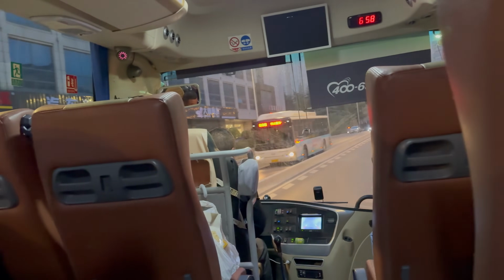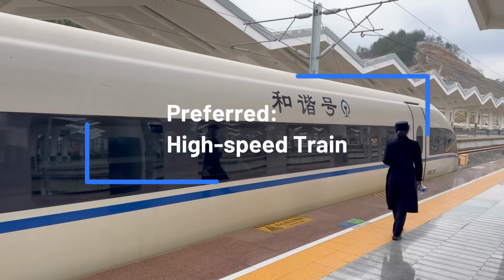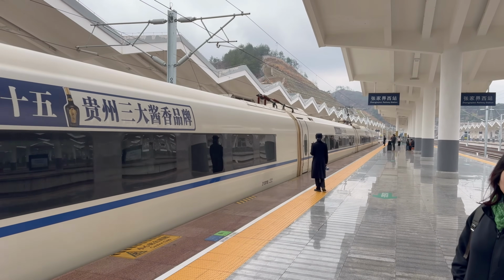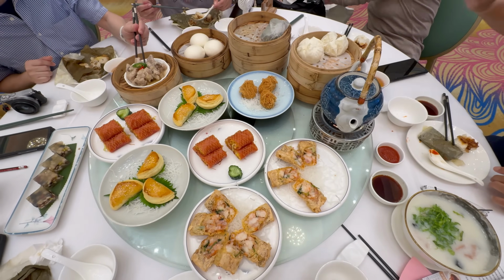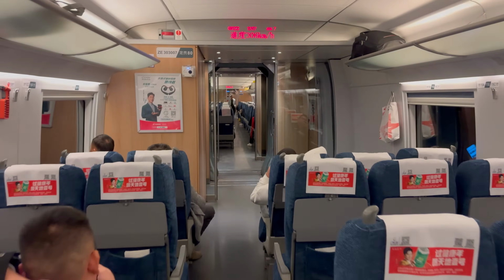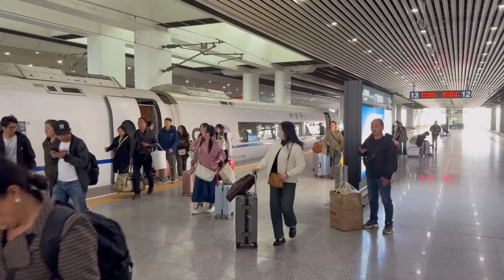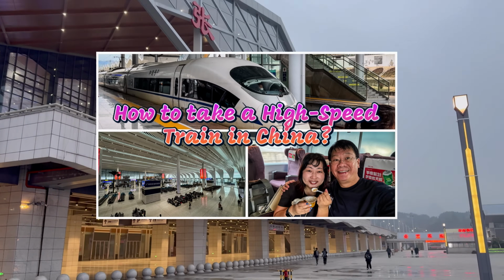We all know long-distance bus rides can be super tiring, which leads us to our preferred method, taking the high-speed train. Depending where you come from, you can fly into a major city like Guangzhou, Chongqing or Changsha and take a train from there. For us, we flew to Guangzhou because we wanted to indulge in some Cantonese dim sum and roast goose as part of our trip. Then we take the high-speed train, Zhongguo Gaotie, from Guangzhou Baiyun Station to Zhangjiajie West Station, which takes around 6 hours. I've made a video on how you can take the high-speed train in China, so do check it out.